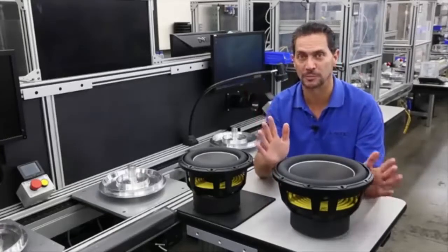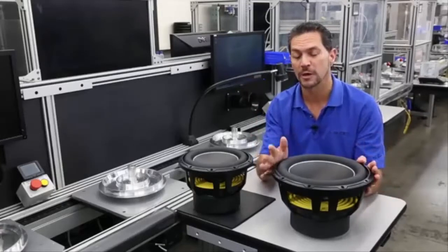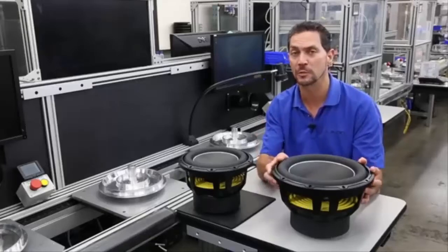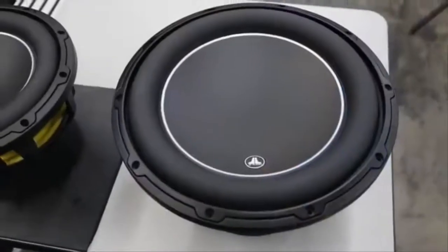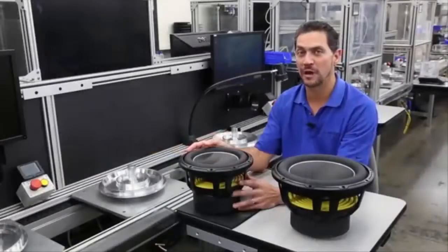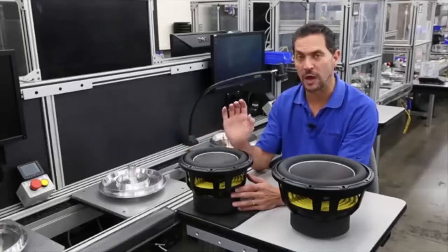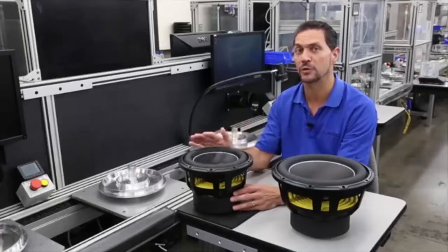I do encourage you to make sure you use the recommended airspace for each one of them. The 12-inch version, like this one here, is recommended for a 1 cubic foot sealed box or a 1.3 cubic foot ported box. The 10-inch version is recommended for sealed boxes at 0.55 cubic feet and ported boxes at about 1 cubic foot. Both speakers have the highest XMAX of any previous version of the W6s.